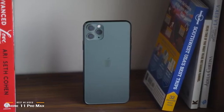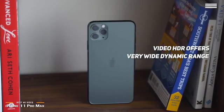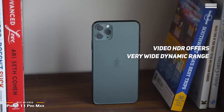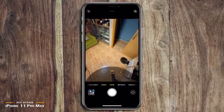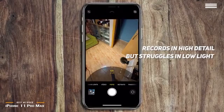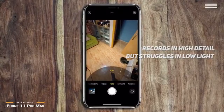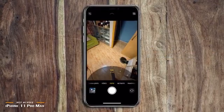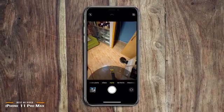Video clips generally show good exposure, and thanks to Video HDR, your videos will have a very wide dynamic range, capturing excellent detail in both highlight and shadow regions of the frame. Color rendering is pleasantly warm. When shooting in 4K mode, the camera records high levels of detail in bright light and indoors, but detail drops off a bit in low light. The autofocus system is stable, operates very smoothly, and provides good tracking. And to top that, the 11 Pro Max comes with very good video stabilization.